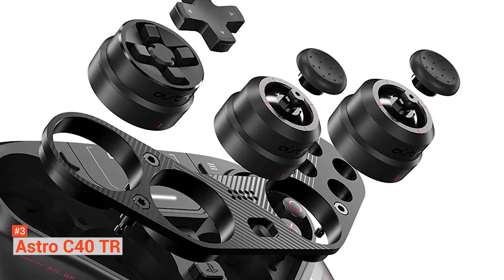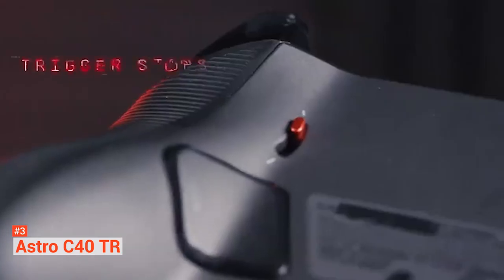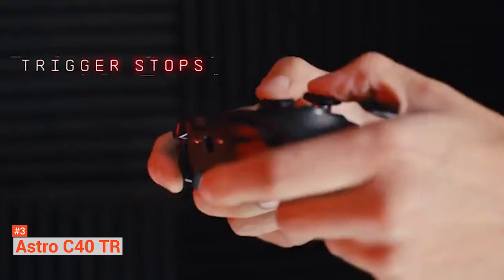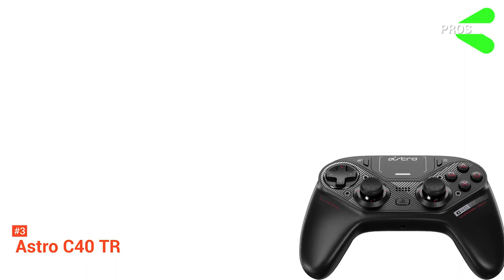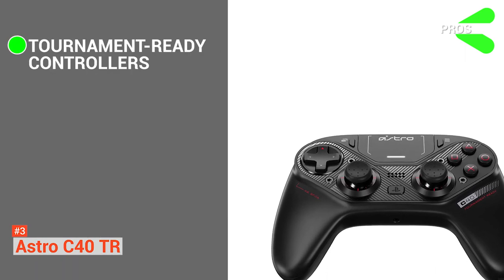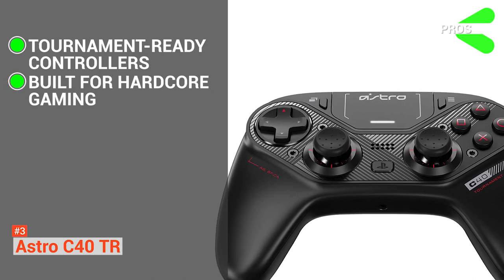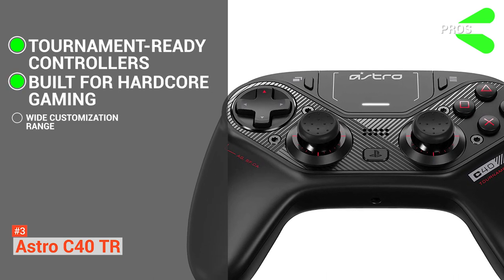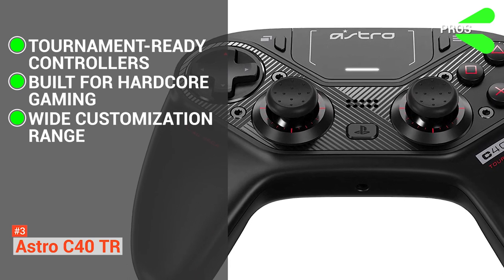Aside from that, Astro has come up with free software to create and share custom controller profiles. The C40TR also has an incredible battery life, with over 12 hours of uninterrupted gaming for you. Its pros are: it is tournament ready with its competitive controllers. It is sturdy and can withstand long hours of hardcore gaming. And its unbelievable range of customization supports excellent gaming flexibility.